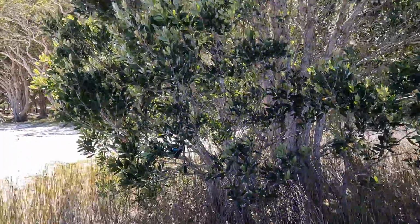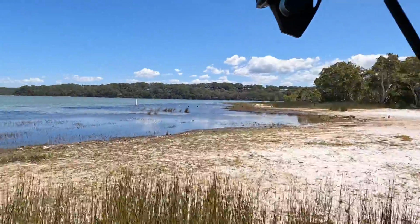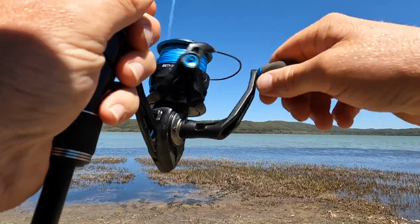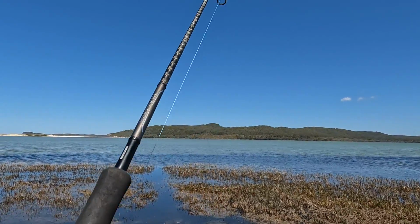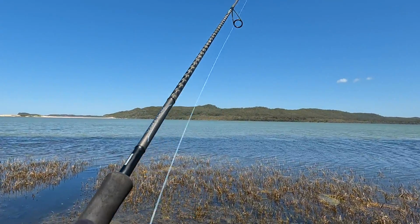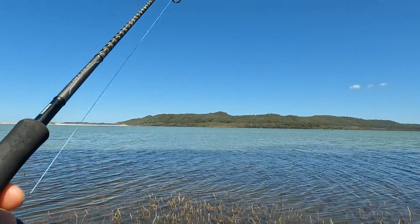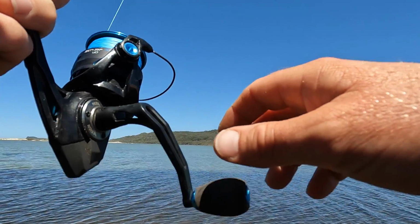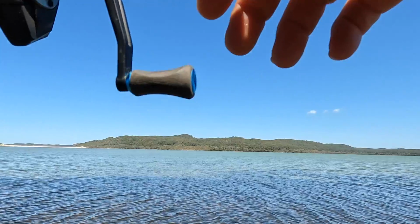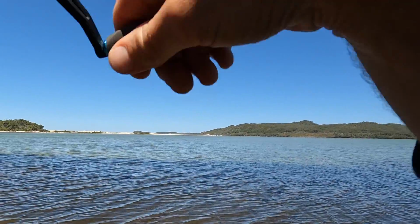Alright, so we could potentially have a fish on here. Hasn't taken too long. See how we go. I did hear some line got pulled off the drag, but that doesn't mean too much because it's quite a light drag. And we've picked up our first fish. Well, I'll try and get him in. We'll try and get him in over here, eh?